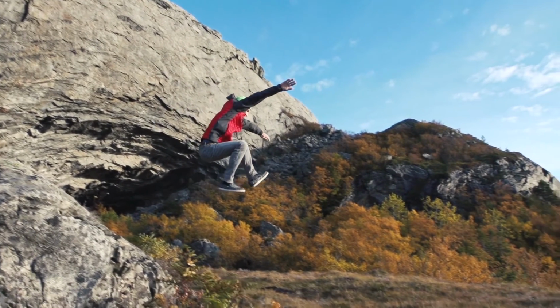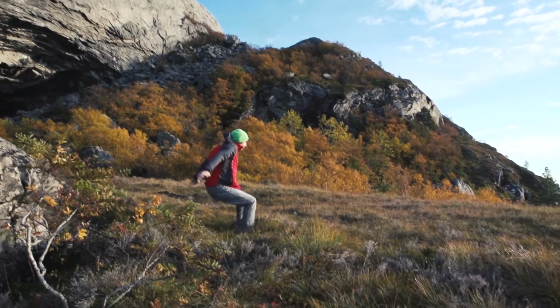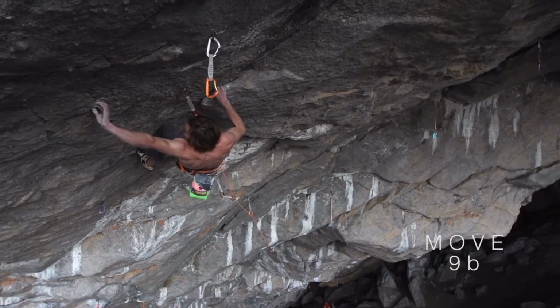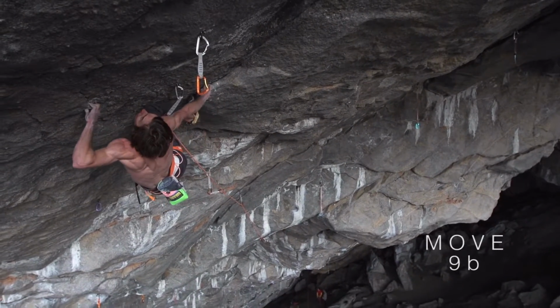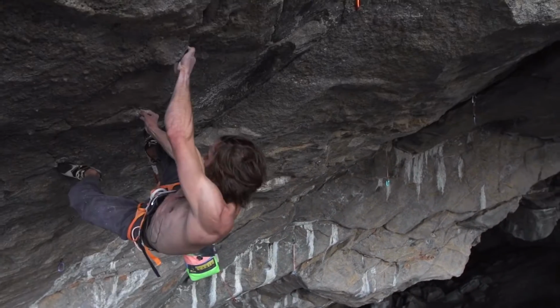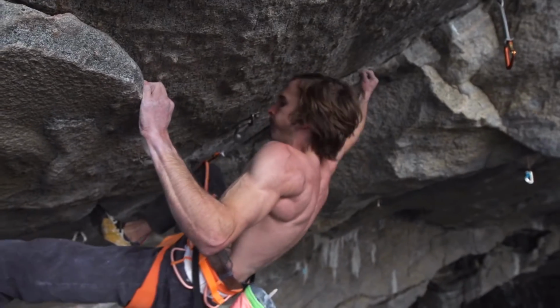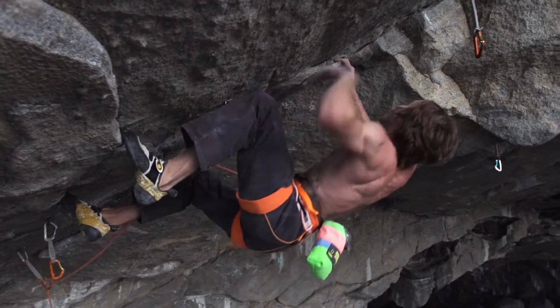Flatanger seemed like the perfect place just because a lot of the harder routes here are essentially a bunch of boulder problems stacked on top of each other, separated by rests. I guess my theory was to take what I've learned in bouldering and apply my strength and see what I could do on a rope with it.